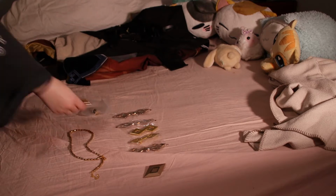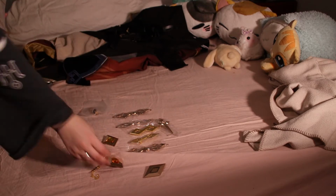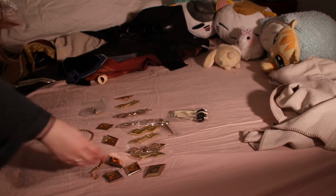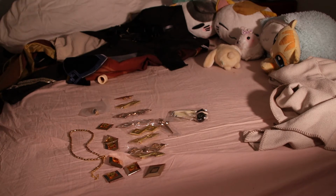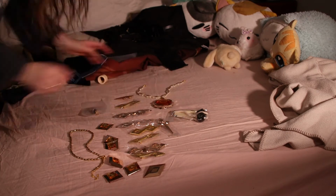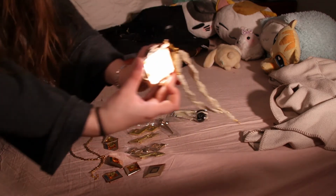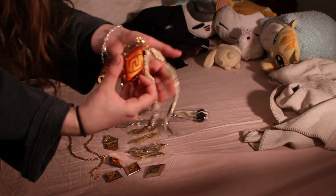As you can see, it comes with quite the amount of pins and other pieces to include in the cosplay. I have found every detail back on the original art, besides the belts. And all the details, or most of them, are made out of metal, and as you can tell, the vision lights up, which is really cool.